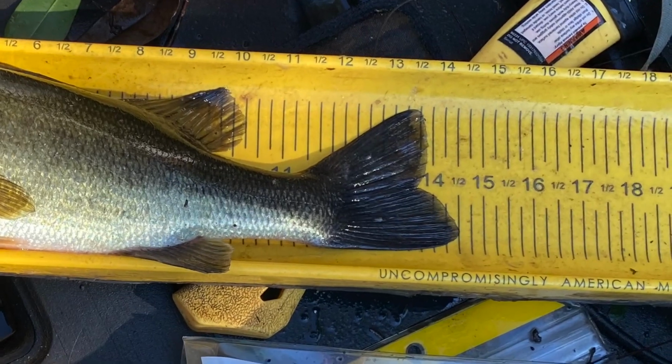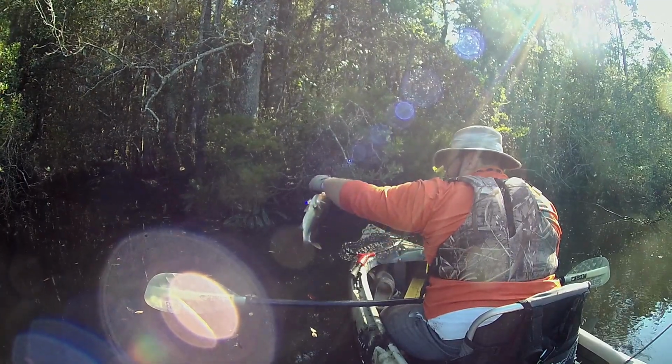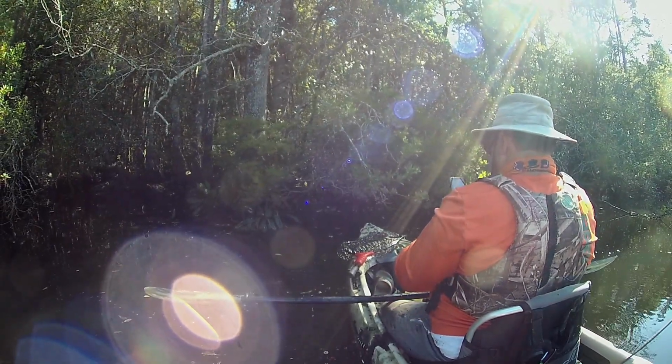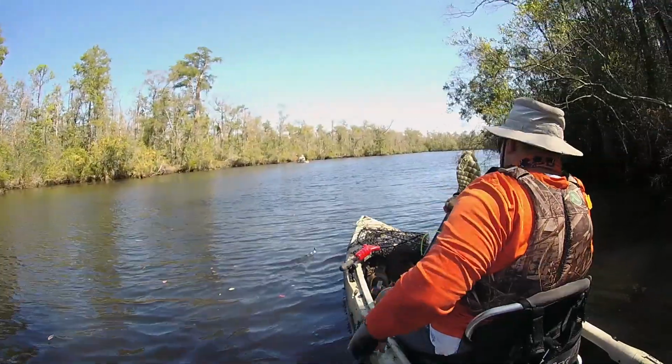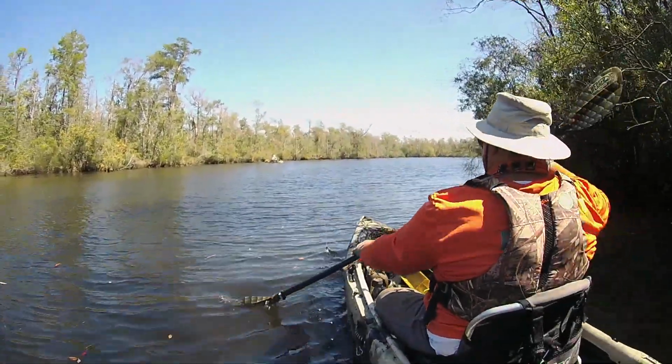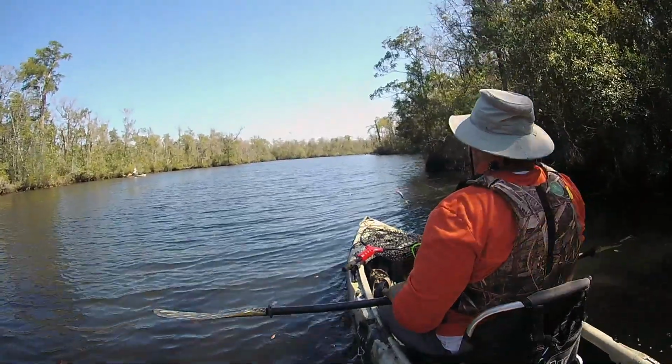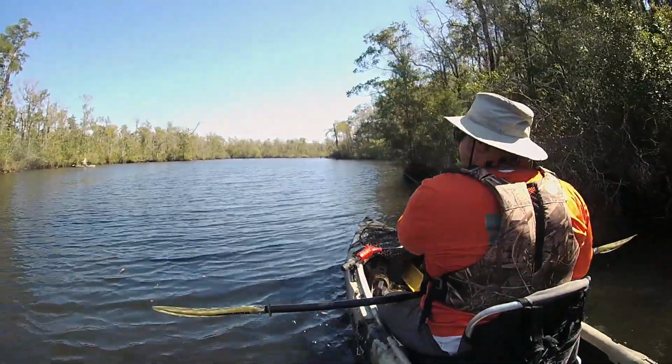And this little guy will go 14.5. Decent little fish. And this is the only fish you're going to see that I did end up using in the tournament. My smallest fish is 14. Left the lake, heading back towards the ramp. I'm just going to be throwing this chatterbait out along the bank. Just playing around. Already got a decent limit.